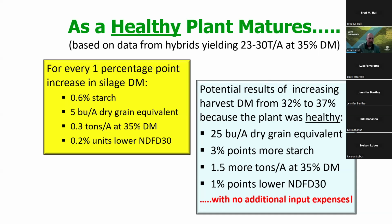Now again, the disclaimer here is in healthy corn. If we have diseased corn, poor late season plant health, this can drop very quickly. But if we have good, healthy corn late season, we can get all these benefits with very little drop in digestibility.